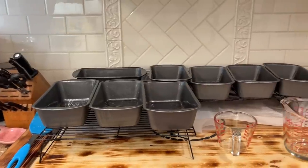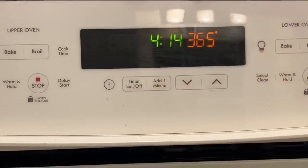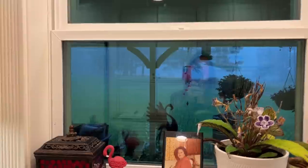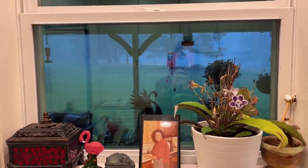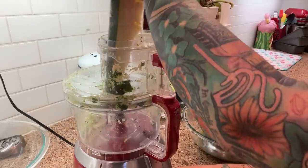Got my bread pans all greased. It used to be at 350, but my oven is a little off on temp, so I'm setting it to 365, but it needs to be at 350 in the actual oven. Frankie's actually outside. It's pouring rain right now. She's harvesting for tomorrow's farmer's market. She tried to beat the rain. She didn't.